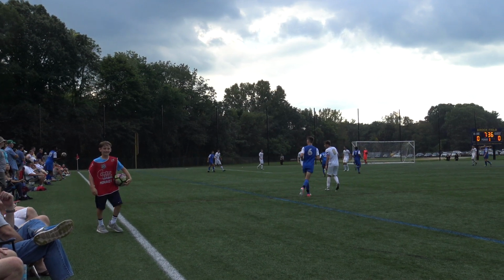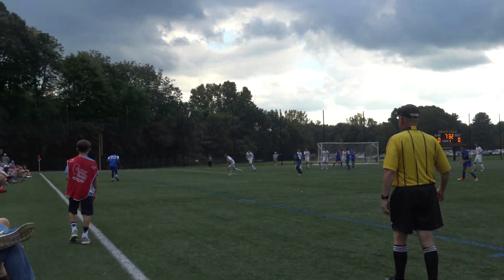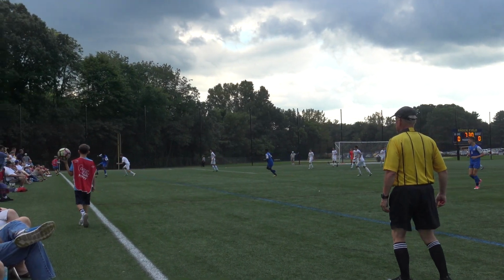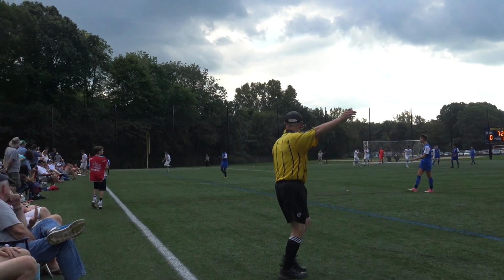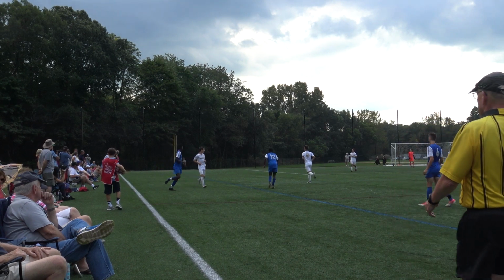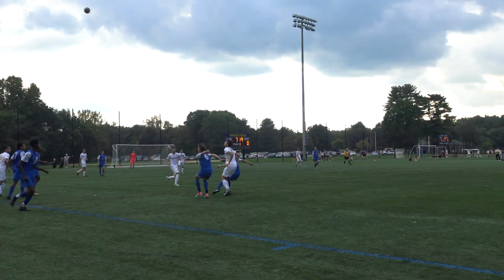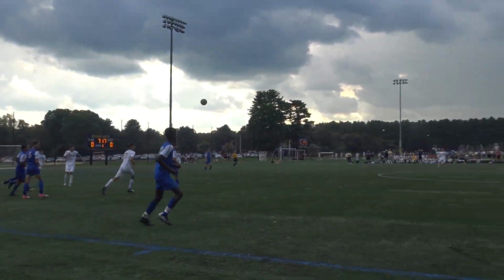Mac on the throw. He throws it in the box. Gets headed away. Mac on his left foot. Gets to the corner. He steps over it. Goes out of bounds. Throw in for Needham. Goes up the line. It's a high toss. Gets back to their defender.